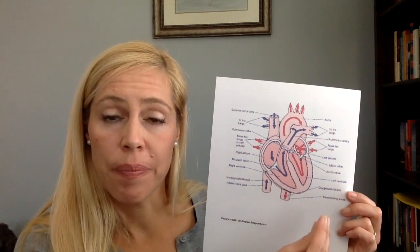And what happens is this valve right here gets a little bit thicker. And when it gets a little bit thicker, it doesn't close all the way. So when it doesn't close all the way, the blood, instead of going out into the body, when the heart beats, it goes back into the lungs. So then you have blood coming backwards from the left atrium into the lungs, as well as from the right ventricle into the lungs. So then the lungs get too much blood in them, and that blood squeezes into the little alveolar space. And that's something we call pulmonary edema.